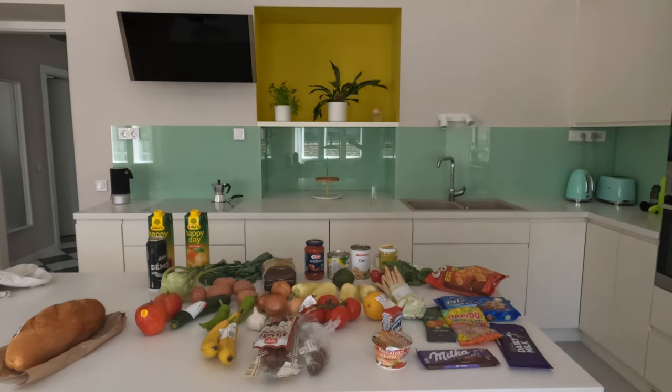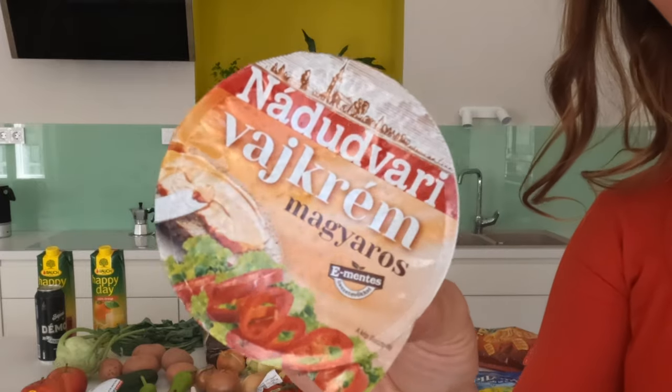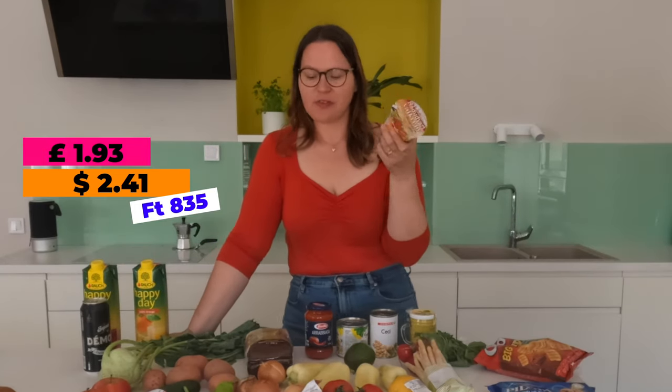Then I also got a vajcrém. It's a bit like Philadelphia cheese spread, but quite different. And this one is Hungarian flavors, kind of paprika-y. I really like this flavor anyway.